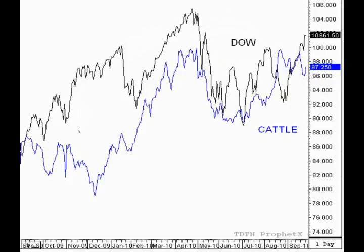Here's the Dow Jones Industrial Average. Just want to point out that with this run we had in early 2010, down in the spring, there were very similar types of moves in the stock market and cattle. The idea here is that cattle, being the premium protein, the high-priced one, is certainly dependent on the stock market and people's feelings and confidence. And look at this here since the spring bottom in the stock market, the same thing is going on for cattle.